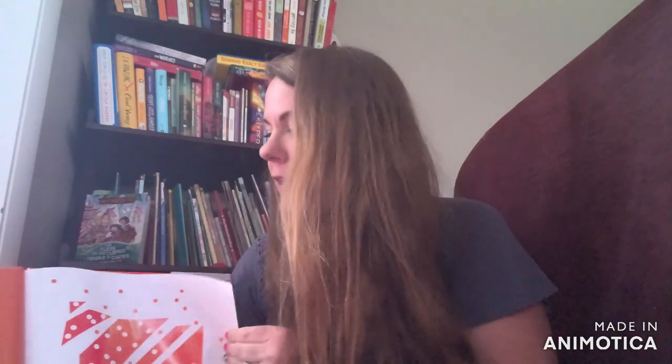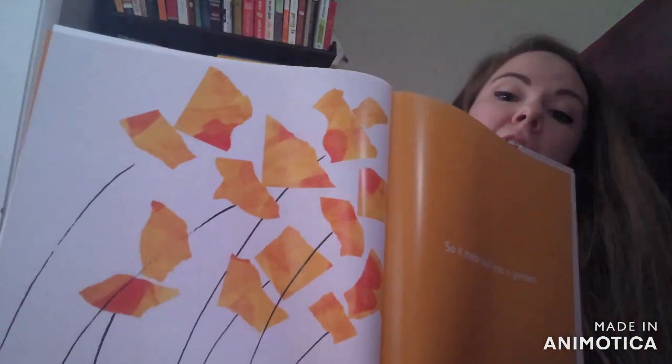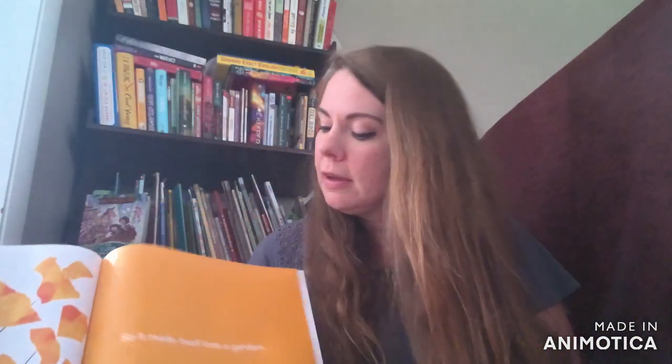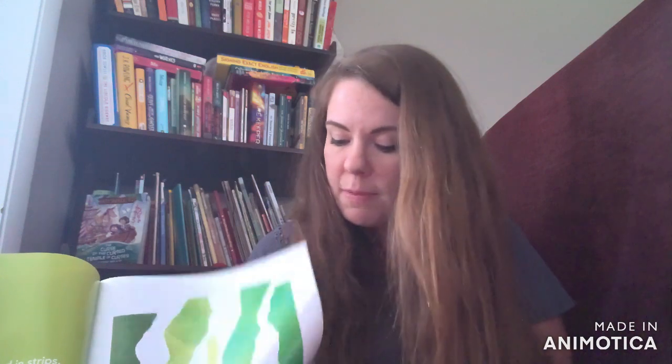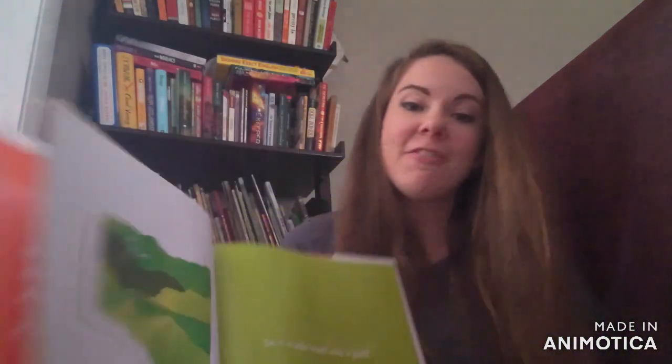Very exciting. And as you go through, there's different ones. Like we look at this one and we want to know, what does your child think is going to happen next? Because as the square changes itself, it creates a new picture. And it happens throughout the book. So here he's in shreds. And what do the shreds become? A park. Very cool book. So I hope you like this one.